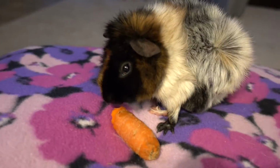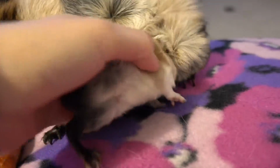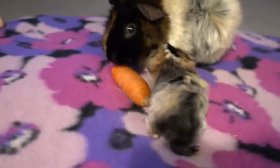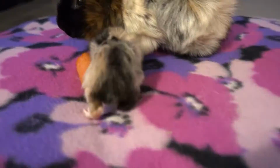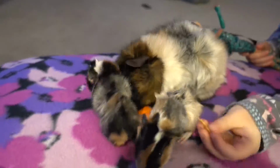But today, like 2 months since we got her, when I went to clean out her cage, I found baby guinea pigs. These adorable little things. They must have just been born in the past few hours. There's two. Where's the other one? I don't want to disturb them too much because they need to nurse. All right, here they both are. They're so cute. Look how tiny they are.